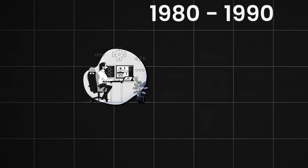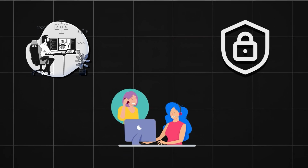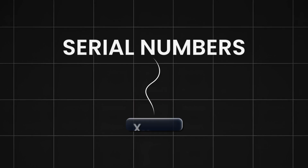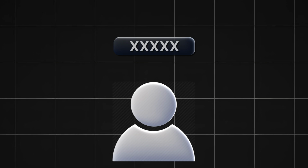Back in the 1980s and 90s, game developers had a simple approach to stopping piracy. Make sure only paying customers could access the game. One of the earliest methods? Serial numbers. When you bought a game, it came with a unique code. Type it in, and the game would unlock. Simple, right? The problem? People started sharing codes. Once a serial number got out, it worked for everyone. So developers stepped it up.